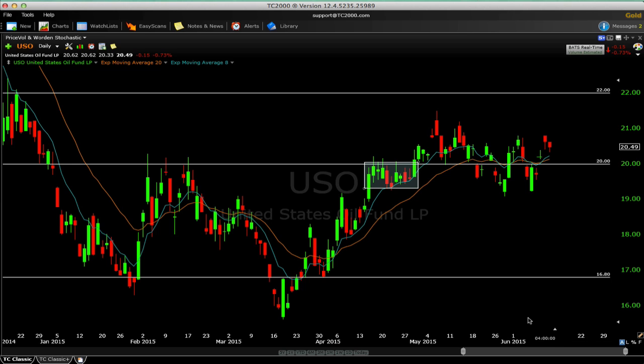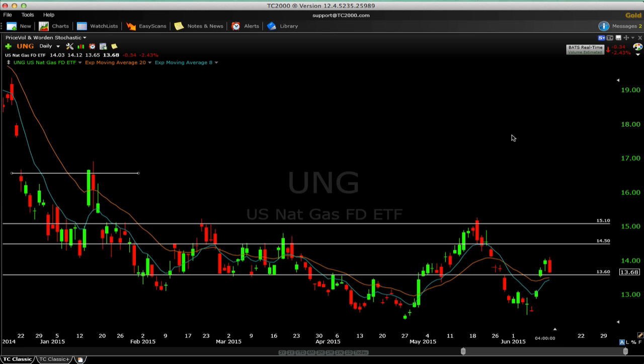USO, a little bit quiet today, slightly red on the day, still hanging out here, trying to figure out what it wants to do. It's developing a nice little flag from this nice rally, this move from sub 16 all the way to 21, and now it's trying to digest that 5-point move. It could take some more time before it resolves, but starting to look a little interesting, starting to contract a little bit. These fast moving averages are just moving sideways here, so see what USO does in the next coming week or so.